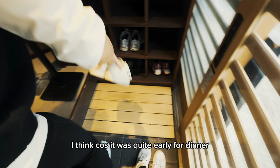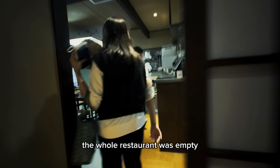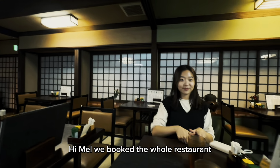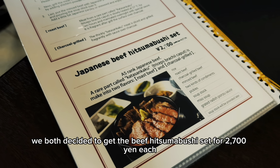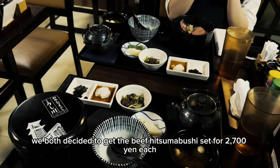Because it was quite early for dinner, we were quite suspicious because the whole restaurant was empty and we were the only ones. Hey man, we booked the whole restaurant. Yeah, but just after us, the customers kept streaming in. We both decided to get the beef Hitsumabushi set for 2,700 yen each.